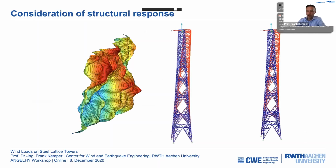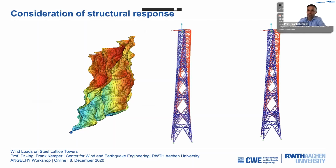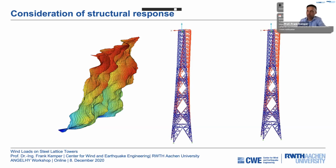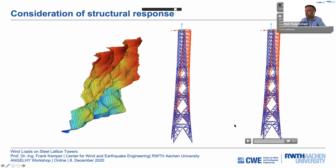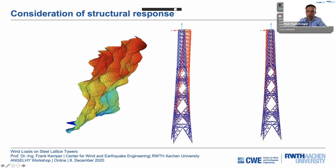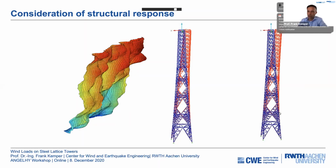Yeah, finally, just some comments to the next point, which is taking into account the structural response. And taking into account the structural response, that mainly means for tower structures to take into account the gust response, because due to the turbulence of the wind, we have resonance response of the structure.